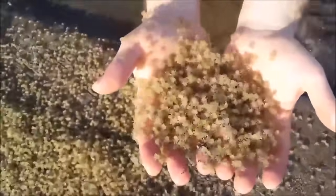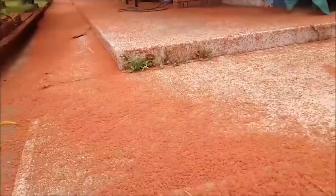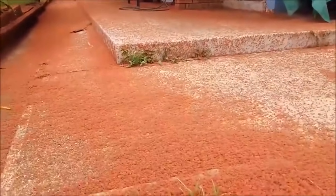There are species of crabs where when they give birth, they release tens of hundreds of thousands of baby mini crabs. That sounds nice and everything, however, that means it's an opportunity for some crabs to eat their own children.